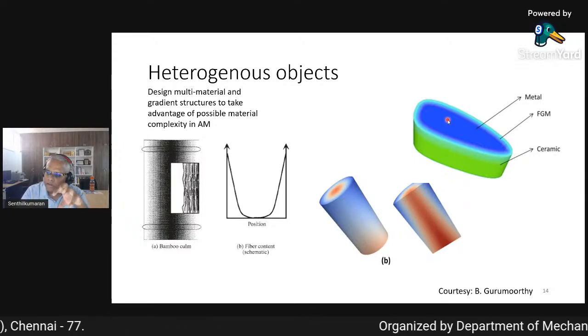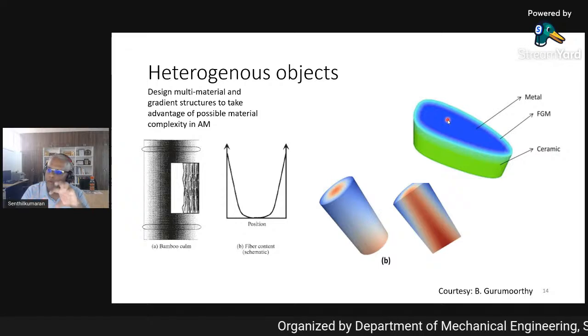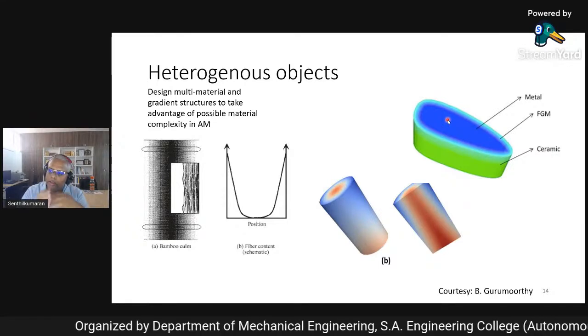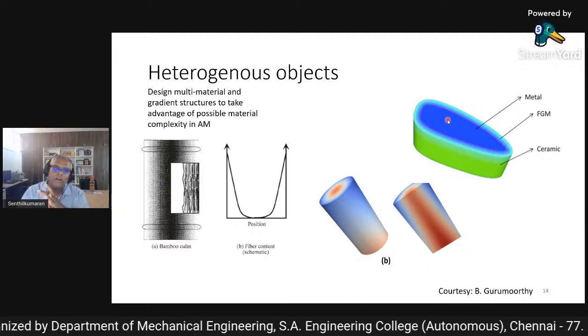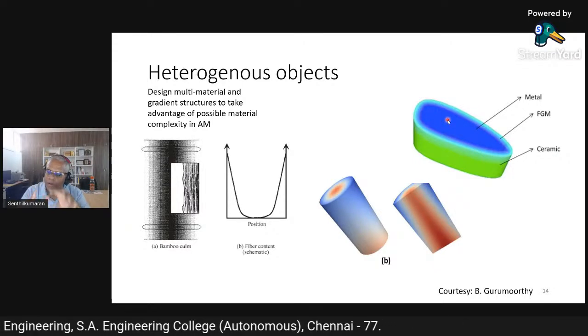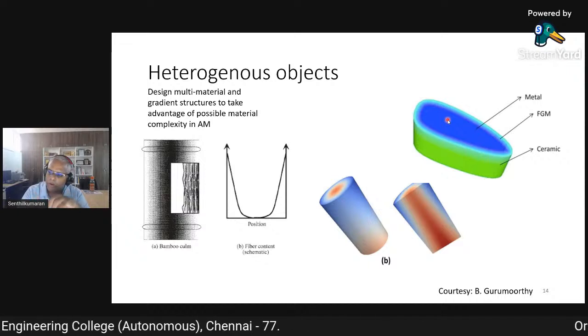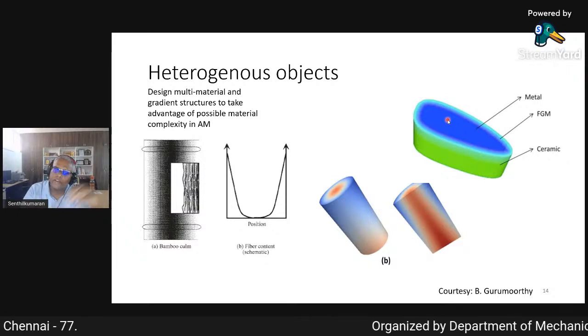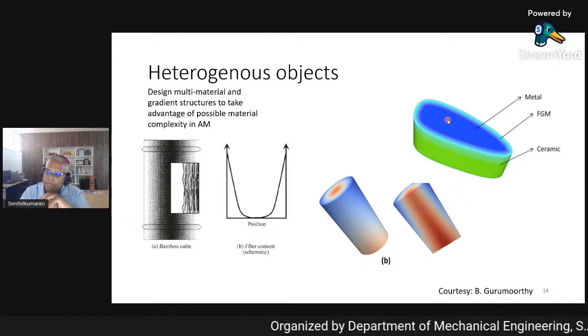So a material is considered to be anisotropic if the property varies over direction. Normally, if you see 3D printed objects, they are typically anisotropic, meaning that when I take an object and try to build them one by one in a particular sequence of layers, the direction in which I am trying to build will always have a poor strength.